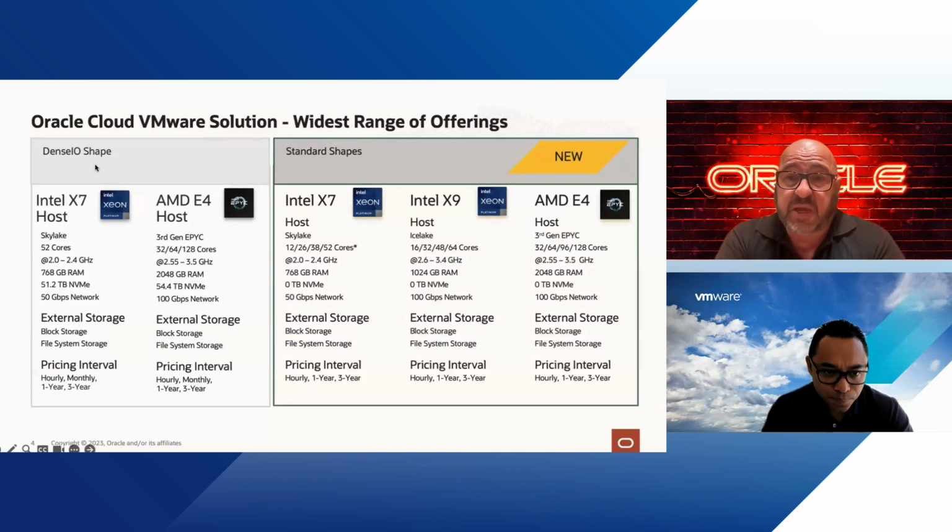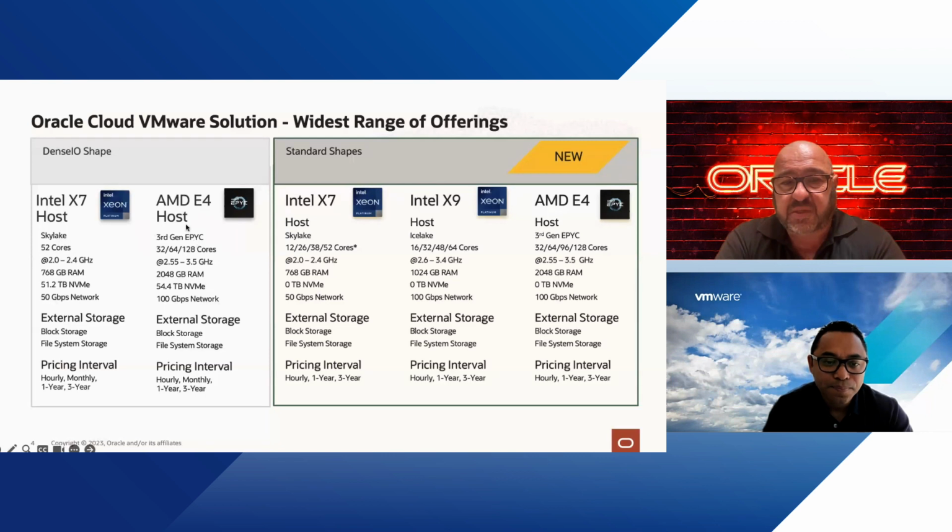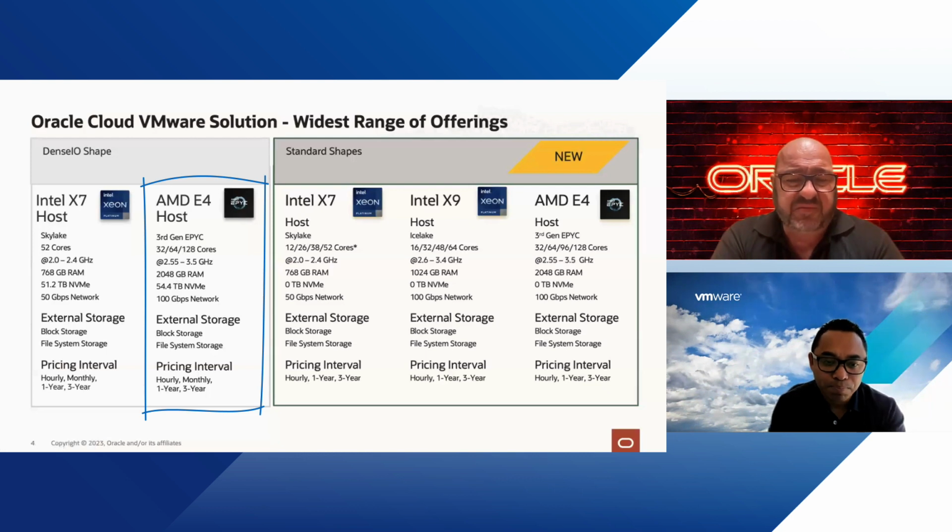So these are the original shapes that we introduced when we brought out OCVS. You can see here we've got Intel shapes and we've got AMD. So Intel X7, which is based on Skylake, 52 cores per node, 768 gigabytes of RAM, and 50 odd terabytes of NVMe. The AMD E4, which is the third gen EPYC, up to 128 cores, 2 terabytes of RAM per host. So more scalability in the host and a bit more cost effective, right, from an AMD perspective. And again, you get that 50 odd terabytes of NVMe storage.